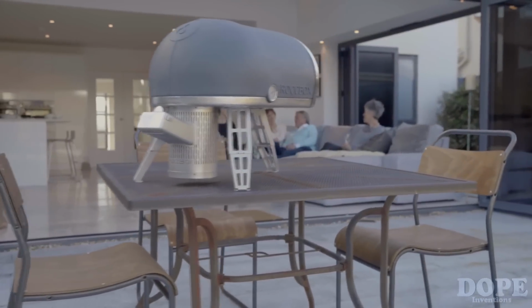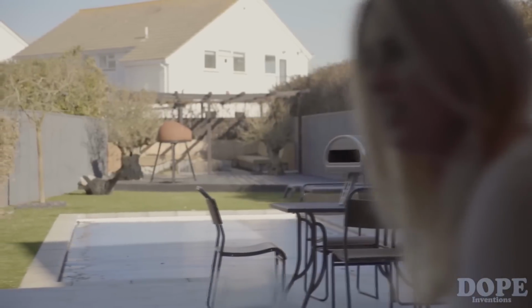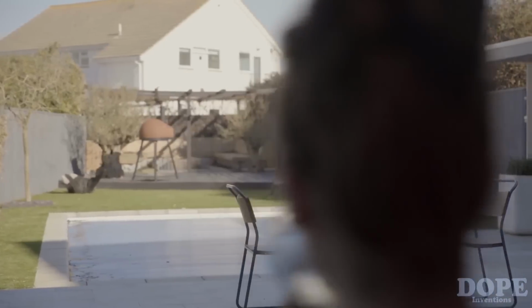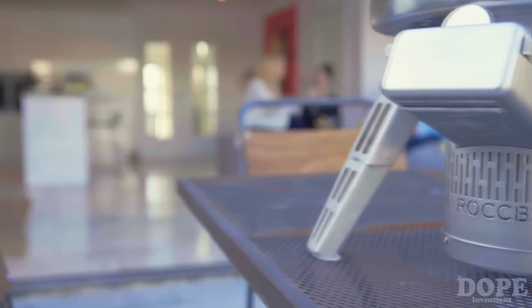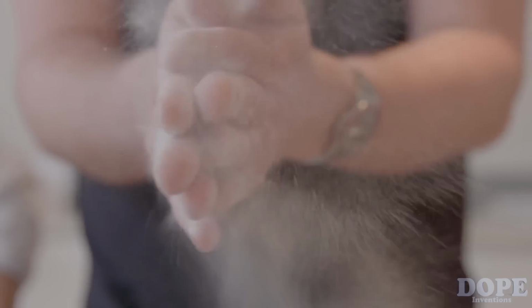Roccbox is a compact, lightweight, portable stone-floored oven. It can reach temperatures of 500 degrees C in just 15 minutes and can be used anywhere outdoors with wood or gas. The key objectives were to make a product that worked in exactly the same way as my larger ovens, with the convenience of being portable. We needed it to work extremely efficiently, as well as safely, but still remain accessible and affordable. This is why it's taken us almost 4 years of design so far.